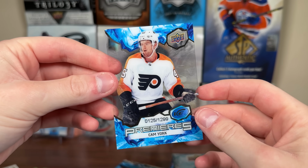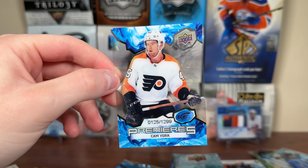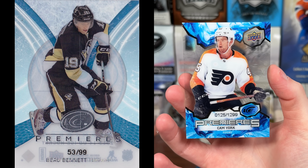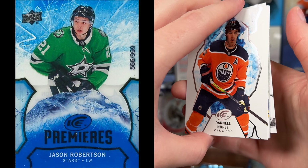Ice Premieres, proper one, level 5, the $12.99. Questionable that he's a level 5. That's probably why I'm not a huge fan of the tiered rookie cards, because some of them age poorly. Probably throwing up an example of that right now, but Cam York, Ice Premieres, there you go. For good and bad, but let's continue on here.